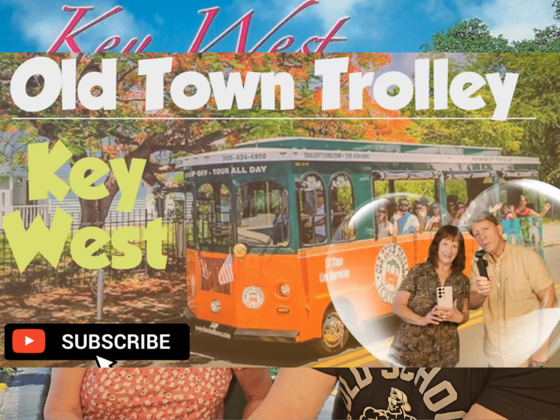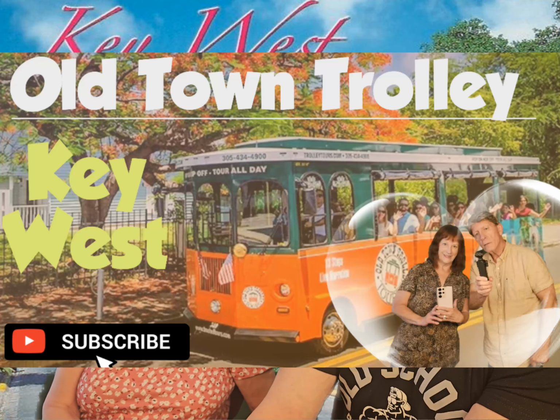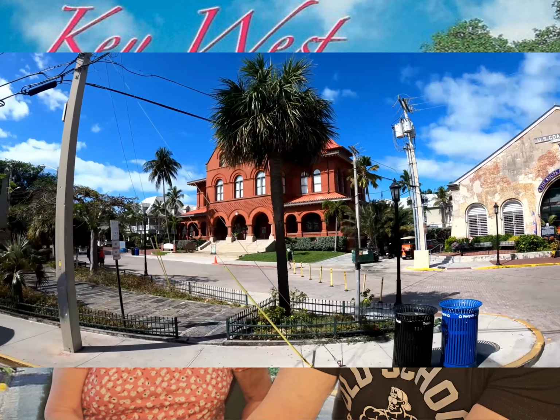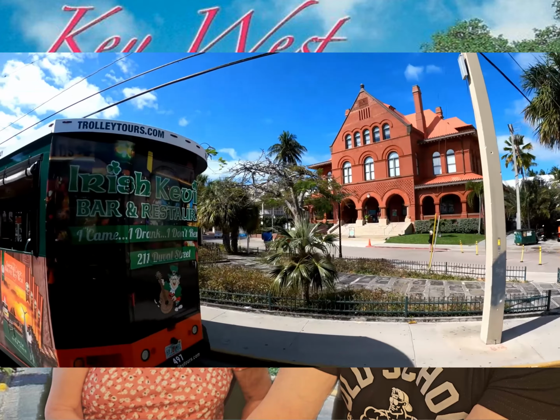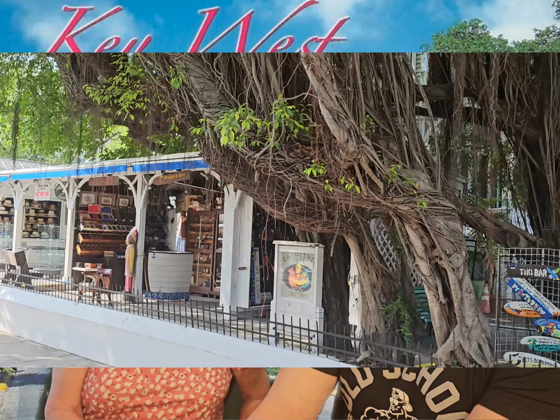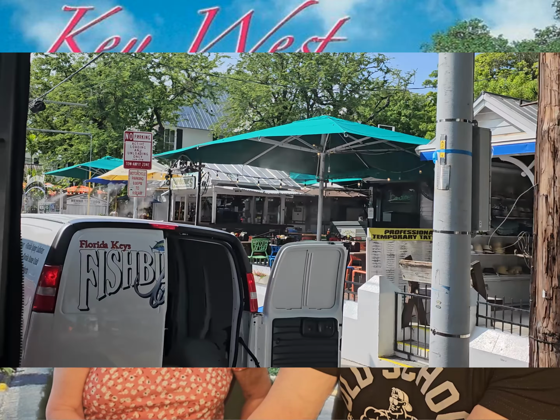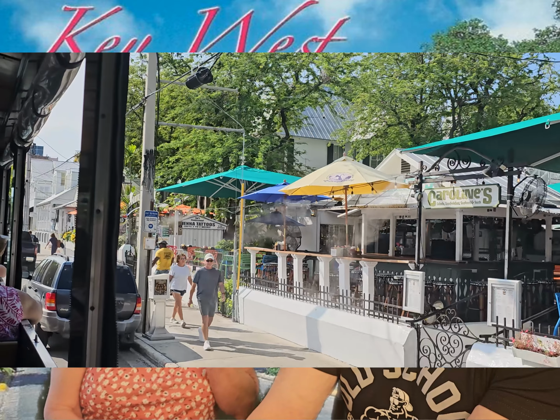Also, the Old Town Hop Off and Hop On trolley offers a convenient way to see many attractions. The trolley has 13 stops around Key West, which makes visiting the attractions easy and also at your own pace.